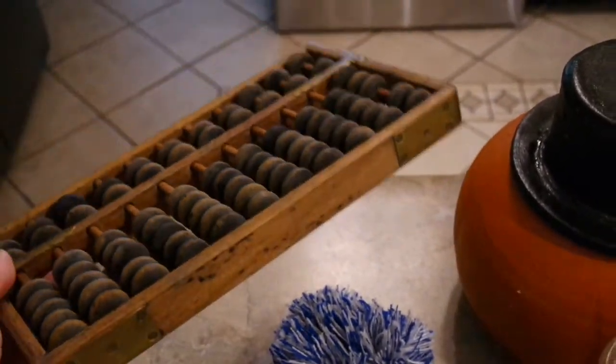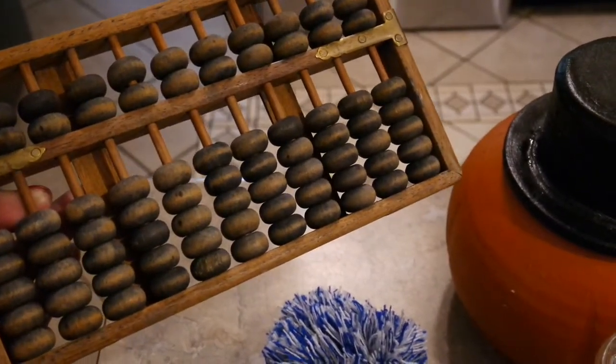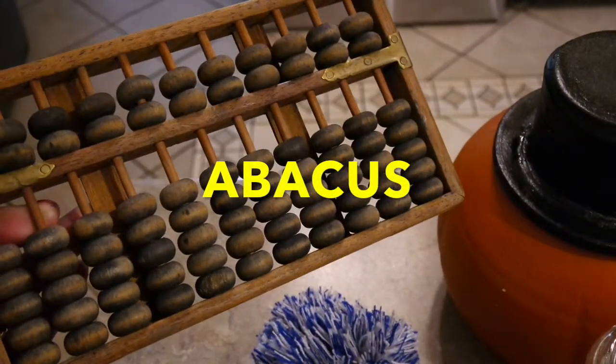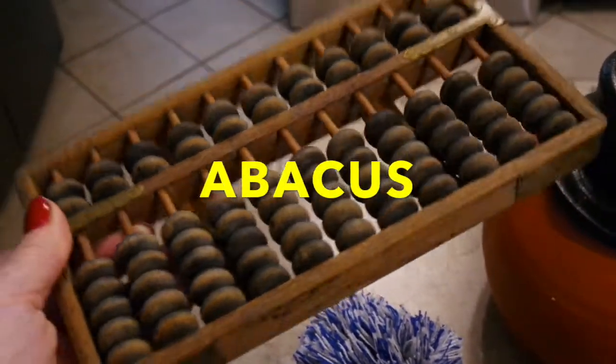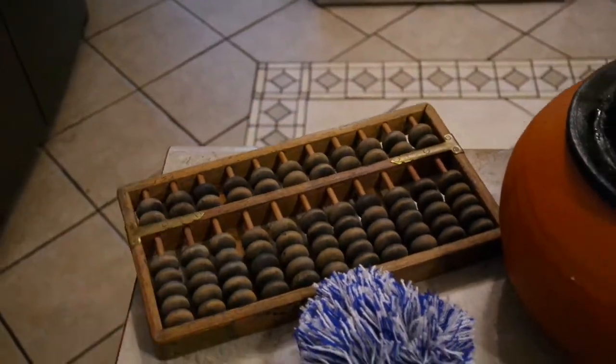And if you've never seen one of these in action, I encourage you to go to YouTube and type in this word I'm going to put on the screen. See how children calculate math with this thing. It is just fascinating. There's no other word for it. Pretty neat little thing I'm going to stick on a shelf somewhere, but just a real neat vintage look.